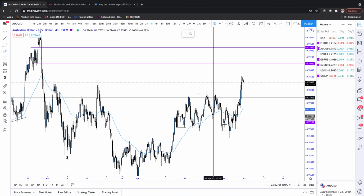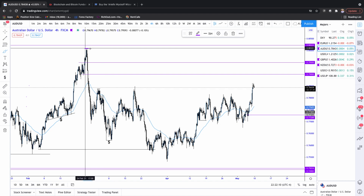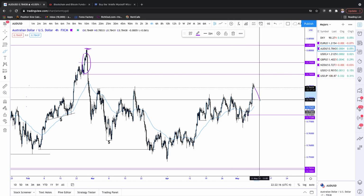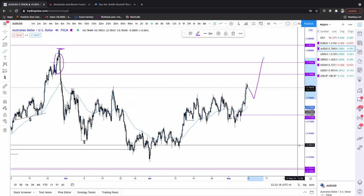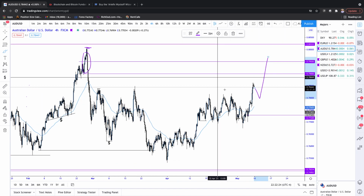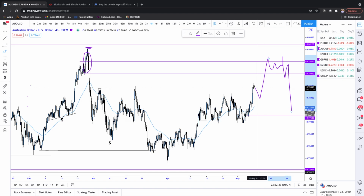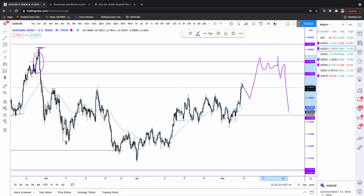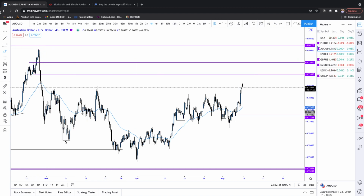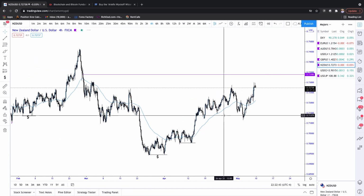But if this is indeed a reaccumulation for another extension to the upside, this high could be the target. Obviously, there's a lot of imbalance in here that will get filled. So if you can find buying opportunities, absolutely, at least for the short term, up into this imbalance. And then again, just like EUR/USD, it's a matter of whether or not we distribute and can get a shorting opportunity to the downside, whether or not we respect this up close. So that is AUD, and the same obviously goes for NZD/USD.